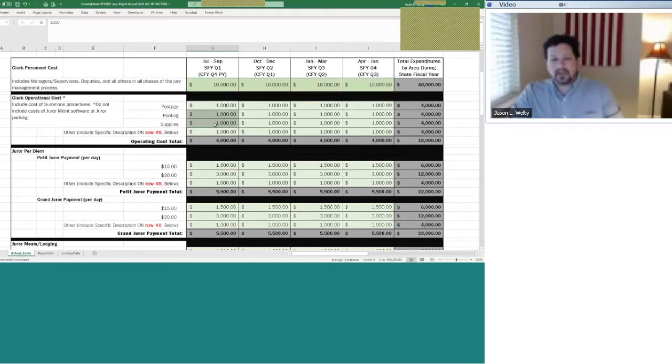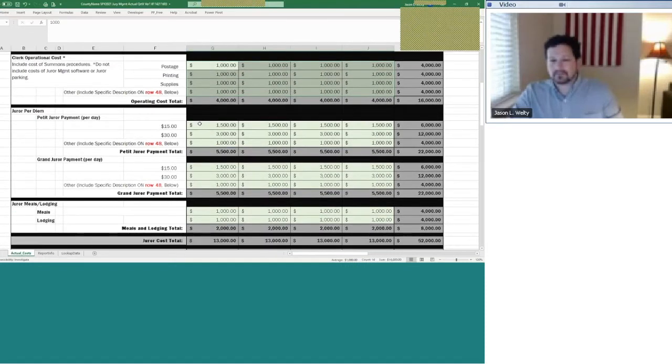And then again, we are very similar here. It's the per diem for the jurors, the $15 per diem or $30 per diem. And then if there's anything that is an unspecified amount between 15 and 30, you can put that into the other columns, but we ask that you put the description of that amount on row 48 below. Grand juror payment, the same thing, 15 and 30 here on grand juror.